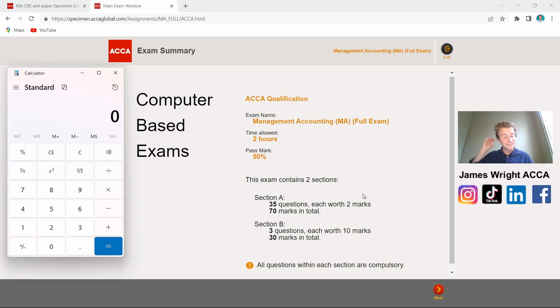So before we get kicked off, make sure you've got a pen and paper. I've got my cup of tea here to keep me going. It's 2 hours. It's going to be tricky. I'm going to have to concentrate for once.